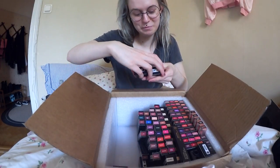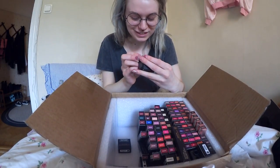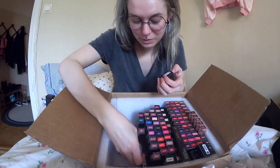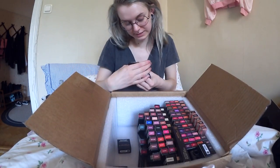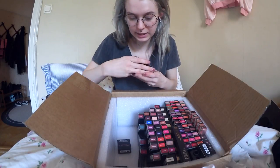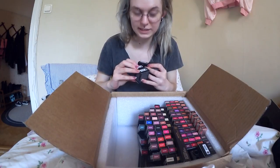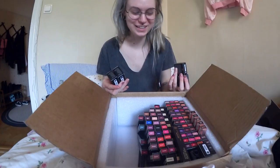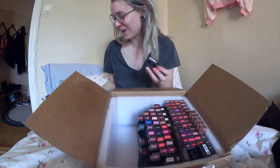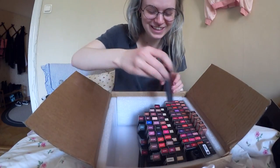Here are some Dip Brow pomades and, oh my god, did you hear my voice there? And the waterproof cream colors. I've been wanting to try them for so long. Sable, Jet, Honey, and the Dip Brows, Granite, and Ash Brown. They really made this for me. That is so cute of them. I'm so excited. Thank you so much, Anastasia.